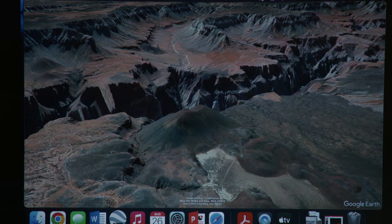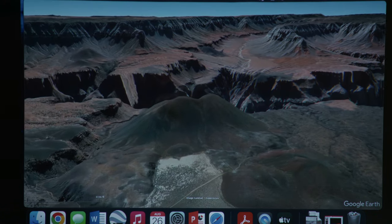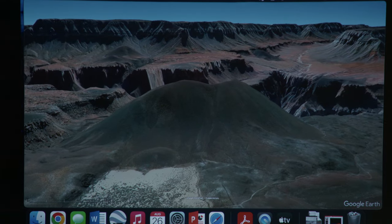Oh, nice. Yeah. So that's another area of very active geology. This will erupt again, this area. And we will have a lava dam again one of these days. And that dam only lasted a few years?